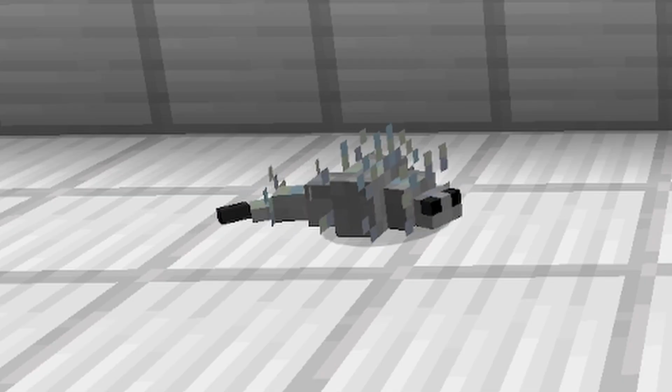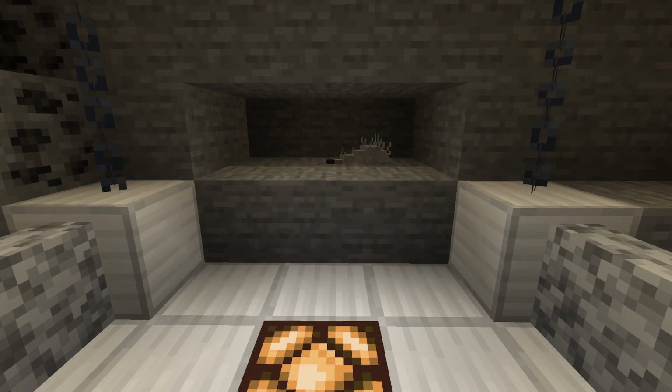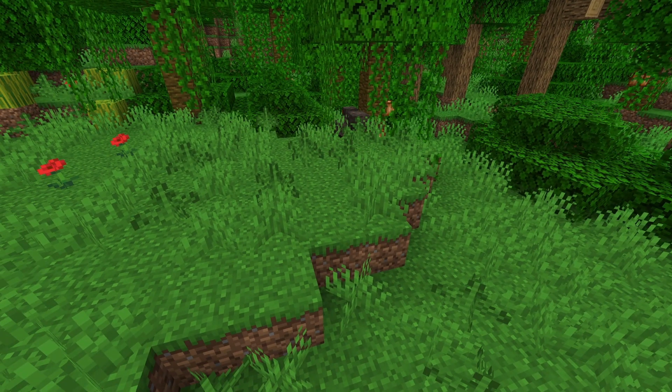Silverfish are small, relatively speaking, arthropods, usually found underground, hiding in stone. However, beyond these facts, little is known about their internal biology, leaving much to the imagination. Starting off, let's look at how they could internally function.